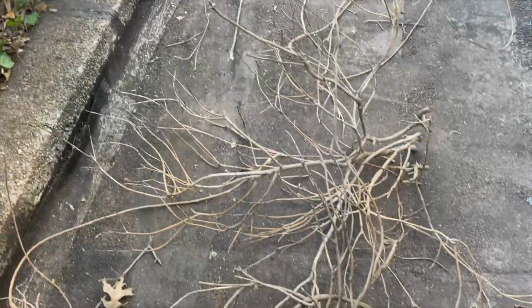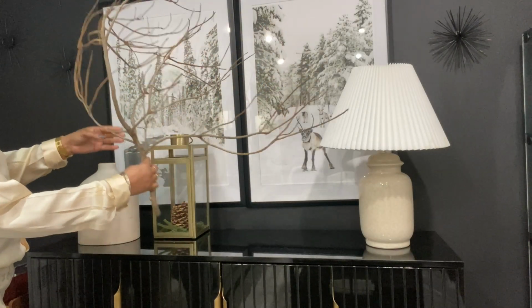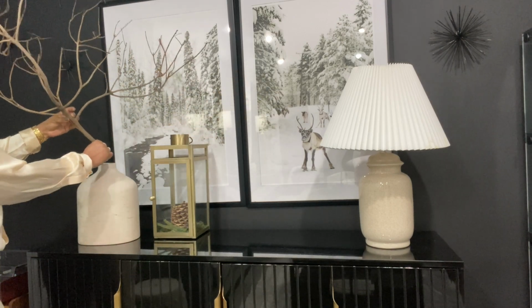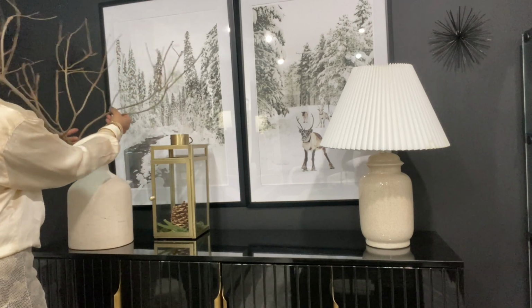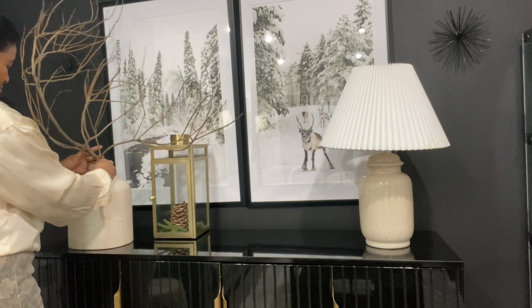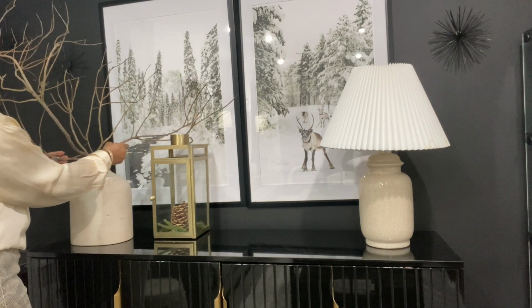So remember in my last video I went nature shopping and brought in some branches, and this is one of them. I got a whole lot because I knew I was going to be incorporating them throughout my entire home. I'm going to be placing this piece of nice branches. It's a statement right here, and that's what I'm trying to create, a statement for the Crescenda, and it just perfectly fits right in this vase, and I'm loving it.